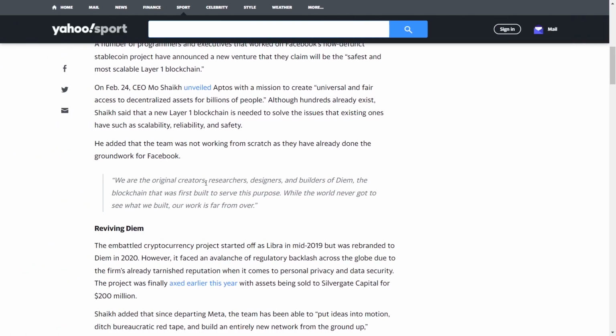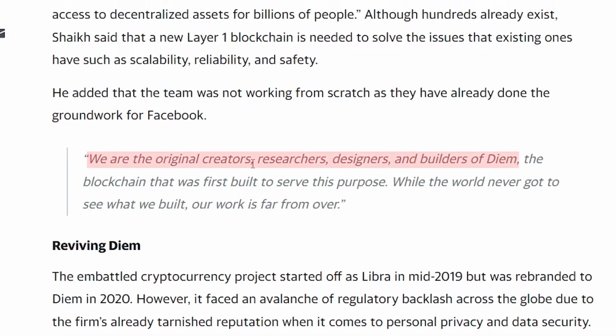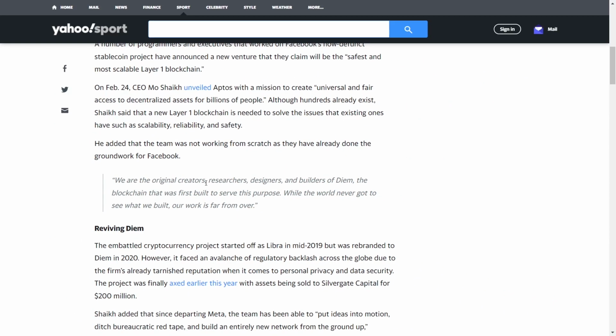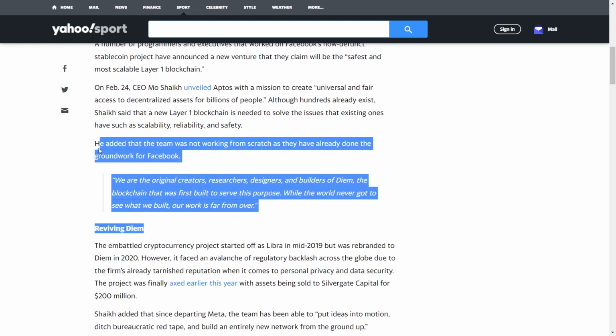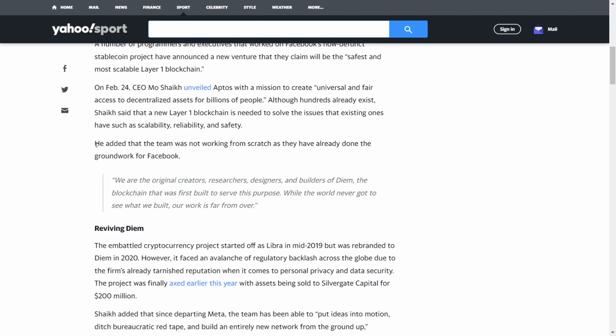And what's very interesting about the team behind Aptos is that they were actually the original creators, researchers, designers, and builders of Diem, the blockchain that was first built to serve Facebook. So these guys were actually hired by Facebook. They are the real deal in my opinion, and they have built an algorithm that was good enough for Facebook, so in my opinion it is probably good enough for Aptos.